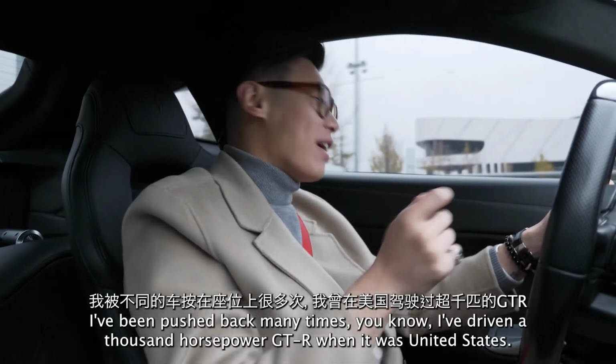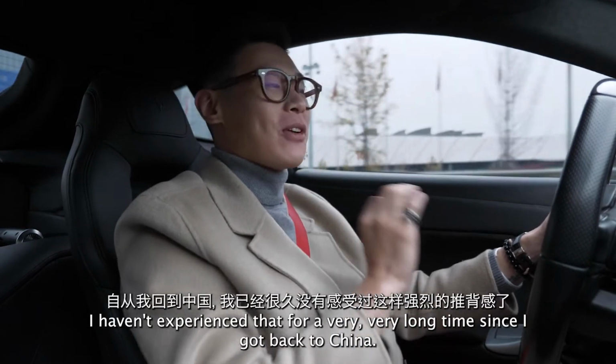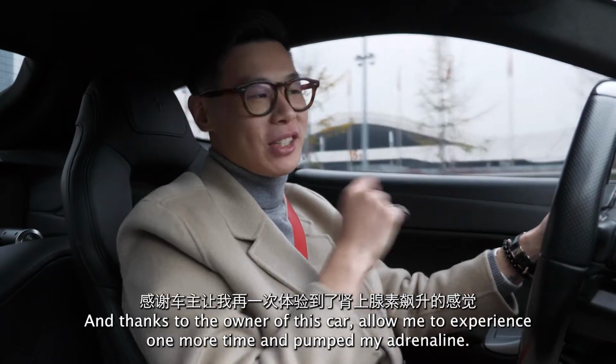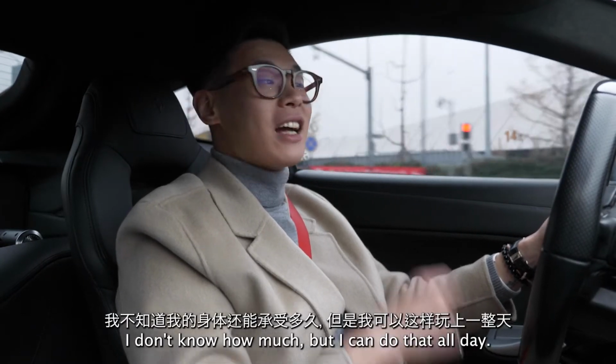You know, I've driven a 1,000 horsepower GTR while I was in the United States. I haven't experienced that for a very, very long time since I got back to China. And thanks to the owner of this car, who allowed me to experience it one more time and pump my adrenaline. I don't know how much, but I can do that all day.